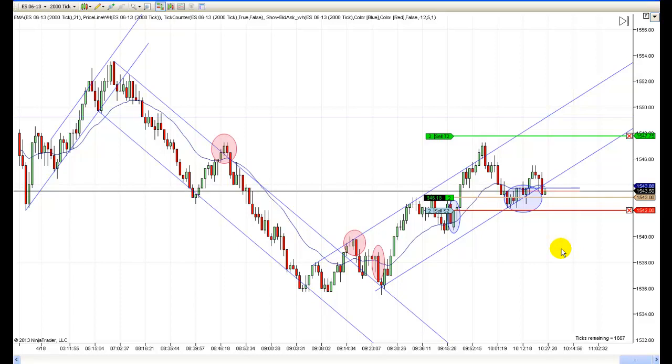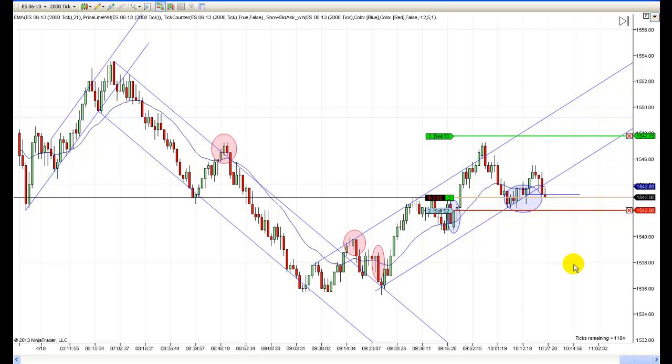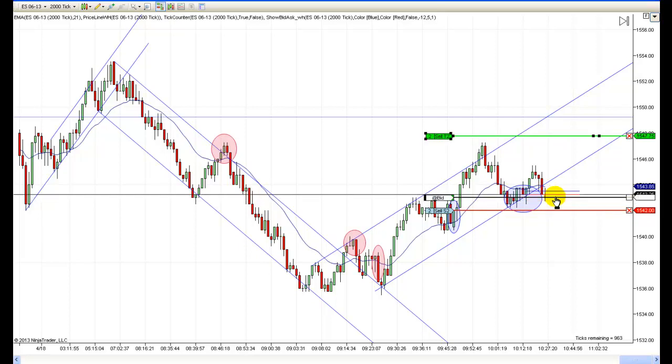I said I was willing to risk one of my contracts to get a runner, so let's see if we don't get a trap here. But the fact that this didn't take off, now I'm not liking it so much anymore. You would have profited off either of these first entries here. Let's just see if we can get out of this one and break. Oops. Yeah, let's hang on.